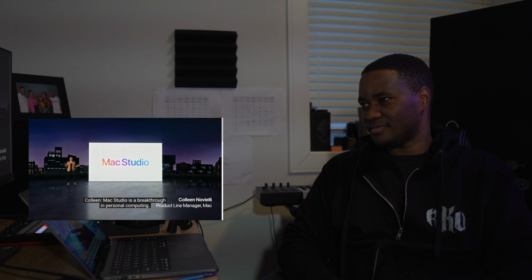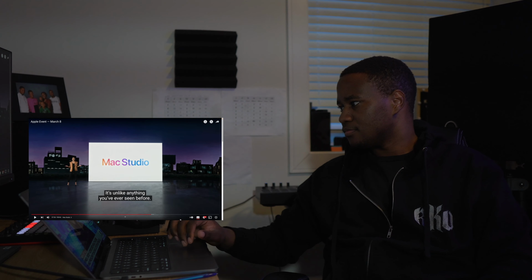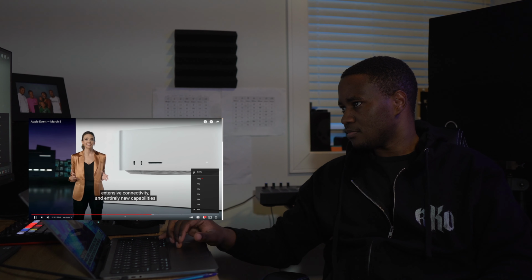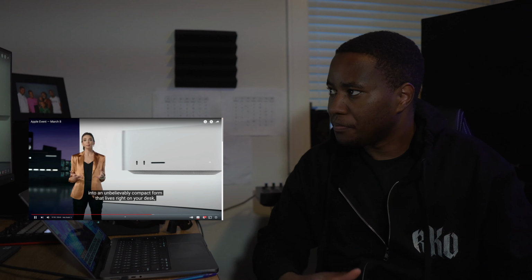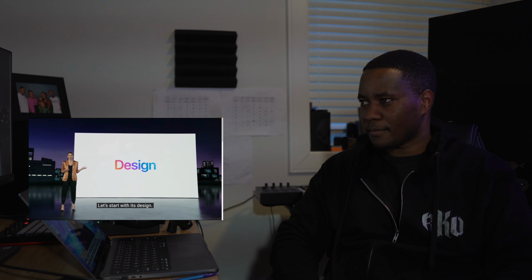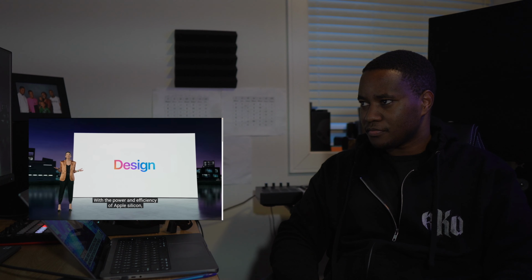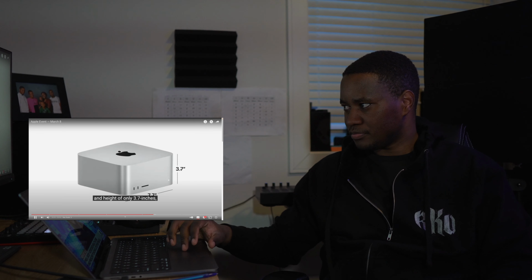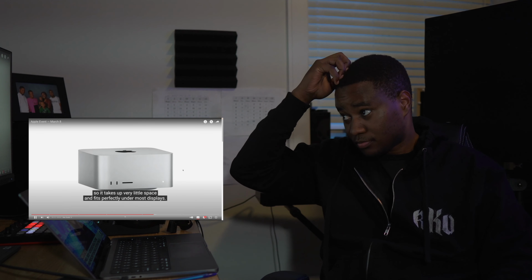Mac Studio is a breakthrough in personal computing. It's unlike anything you've ever seen before. It's the first computer to put outrageous performance, extensive connectivity, and entirely new capabilities into an unbelievably compact form that lives right on your desk, where it's always within easy reach. Mac Studio is going to completely transform studio workflows everywhere. Let's start with its design. With the power and efficiency of Apple Silicon, we were able to totally reimagine what a high-performance desktop could look like. The exterior is machined from a single aluminum extrusion, with a footprint of just 7.7 inches square and height of only 3.7 inches, so it takes up very little space and fits perfectly under most displays.